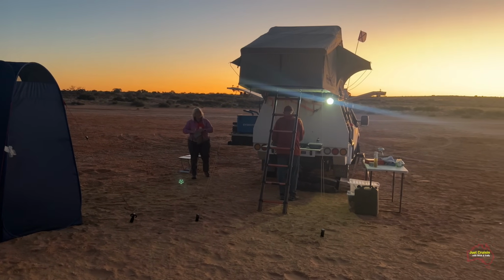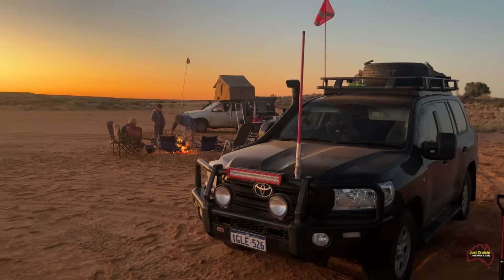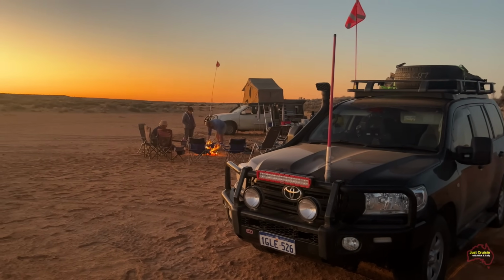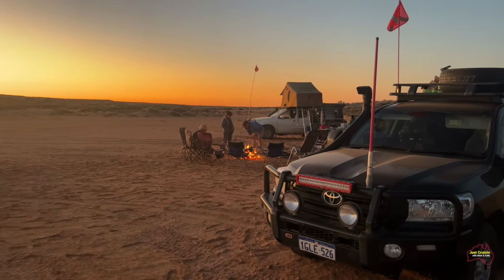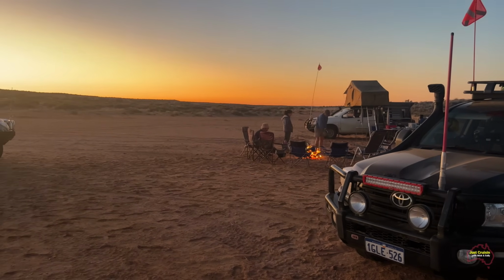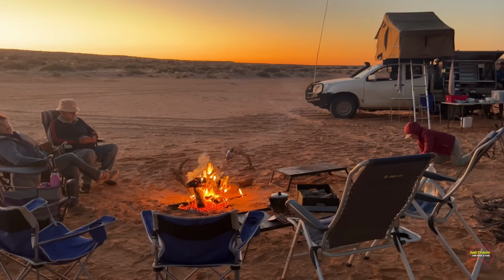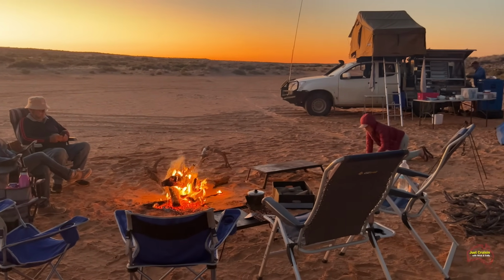A lot of memories can be made on a trip like this for various reasons, and they could be during the drive when you're trying to get up a sand hill and someone has to help you with a snatch strap, or something else that may happen along the way, but some of those memories are also made up of sitting around a campfire like this one tonight as the sun goes down in the west.